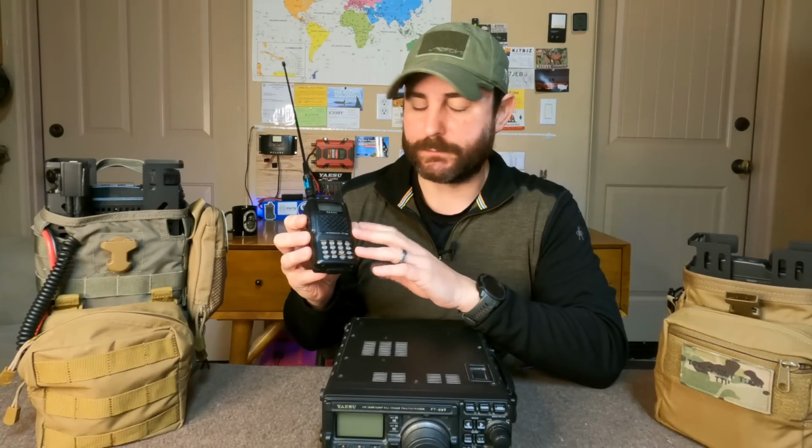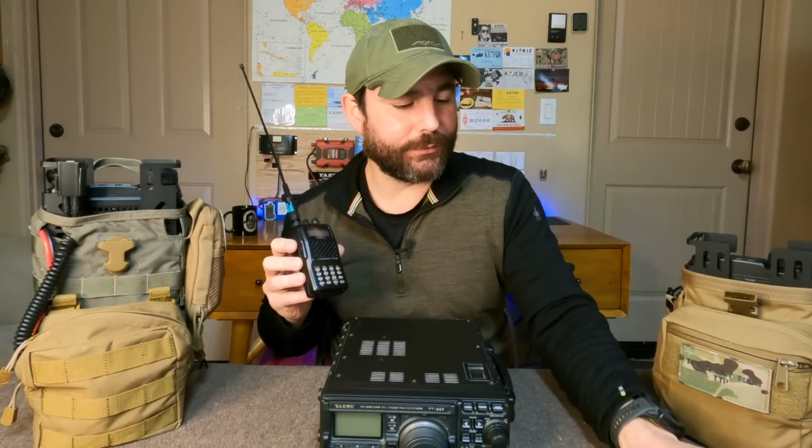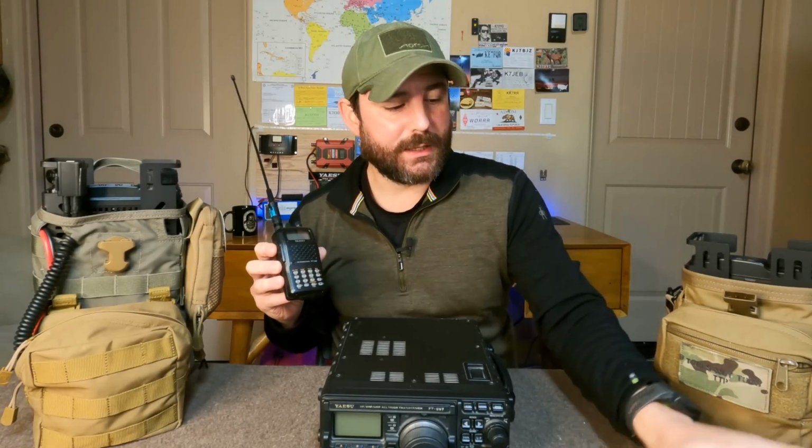So number 3 on my list is simplicity, and that's what really drew me to my first real everyday carry radio, and that was the FT-60. The front panel programming on this, if you guys have ever used it, in my opinion, is one of the easiest ones on the market. It's very simple to program a repeater in the field with almost no effort whatsoever. And the same thing applies to the 270, it's pretty much a one-to-one translation, as is the VX6R.